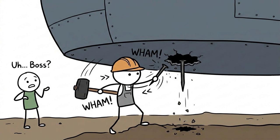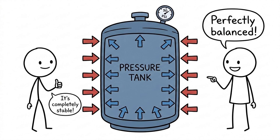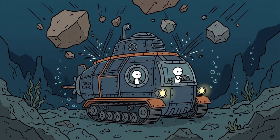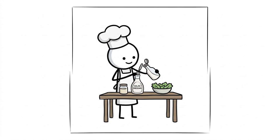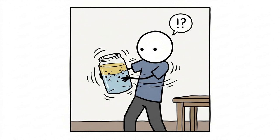Now the obvious question, why doesn't the fuel just dissolve into the ocean? The answer comes from a phenomenon anyone who has made salad dressing has witnessed. Pour olive oil into a glass of water. No matter how hard you shake it, the oil floats back to the top. Every time. Diesel fuel behaves exactly the same way. It is significantly less dense than seawater, so it rises. It always occupies the upper portion of the tank.